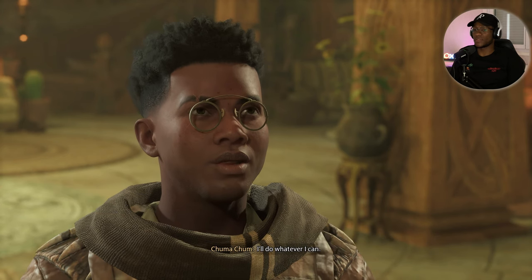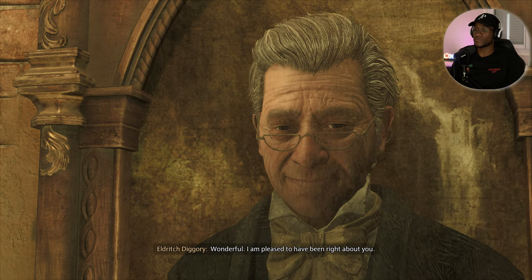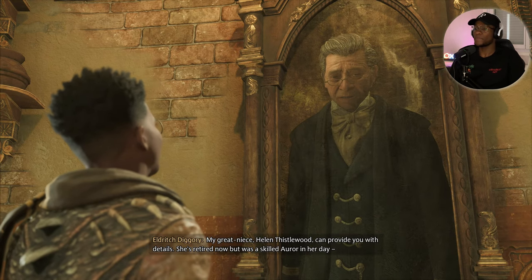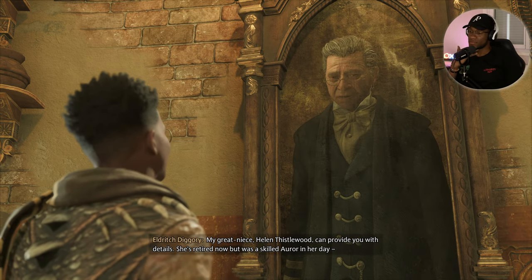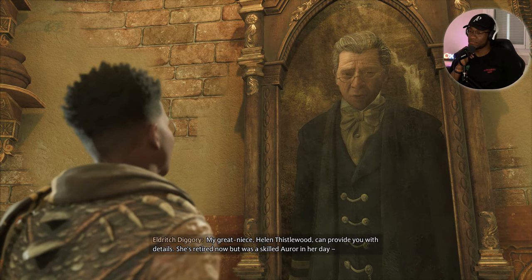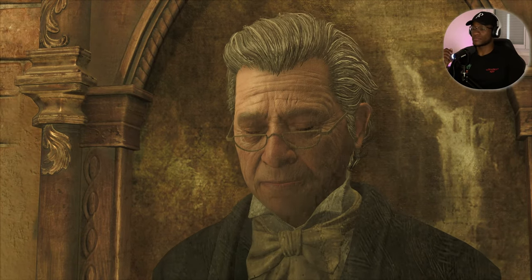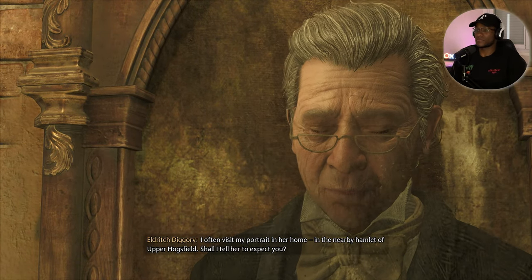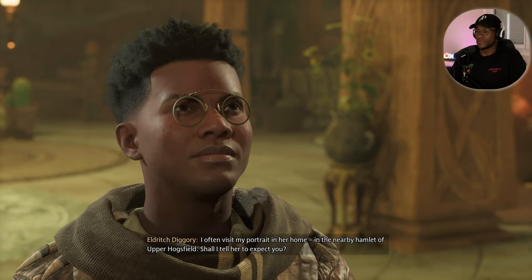Justice must be served. I'll do whatever I can. Wonderful. I am pleased to have been right about you. My great niece, Helen Thistlewood, can provide you with details. She's retired now, but was a skilled auror in her day. And the unsolved murder of which I speak was her case. I often visit my portrait in her home, in the nearby hamlet of Upper Hogsfield. Shall I tell her to expect you?